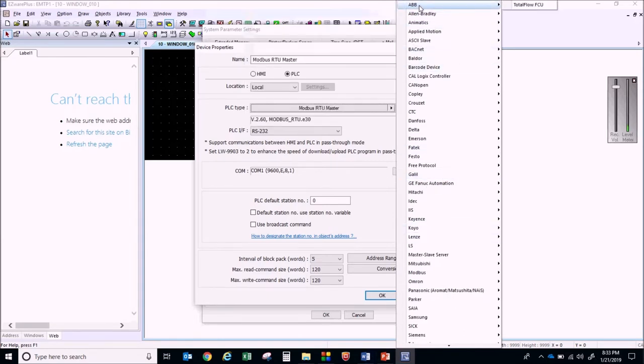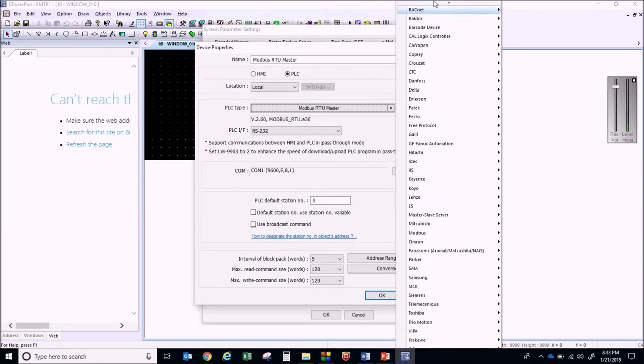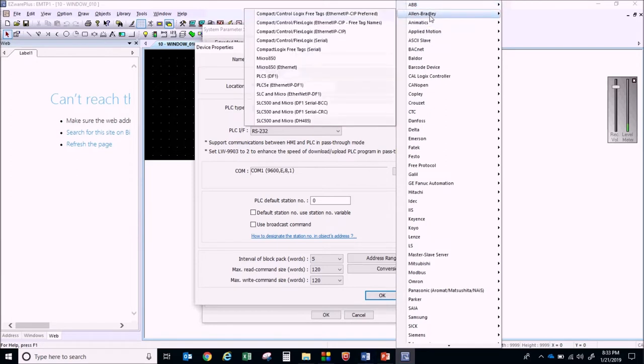And again, I said from A to Y, right? From ABB all the way down to Siemens and all the way down to Yaskawa. Actually, there's a Yokogawa. I don't even know what that one is, but for us it doesn't matter. We're going to go to Allen Bradley. And let's see here. We did SLC Serial BCC, and I only remember that because we were just looking at those settings a few minutes ago.